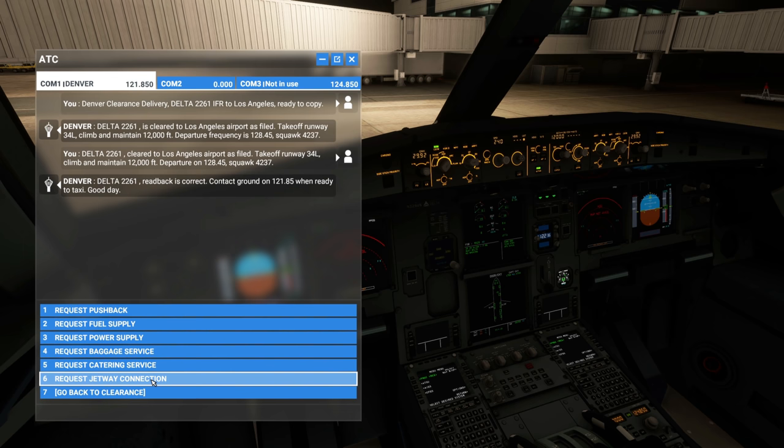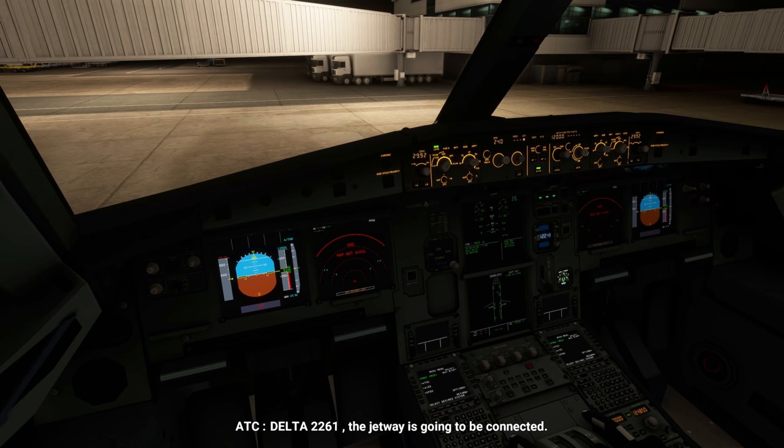Denver Ground, Delta 2261, could you please connect the jetway to the aircraft? Delta 2261, the jetway is going to be connected.